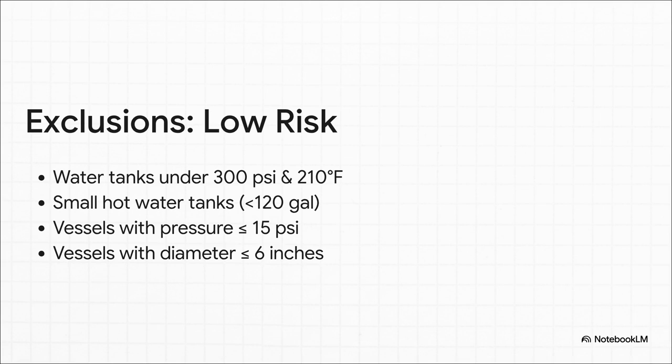The next set of exclusions is all about risk. The code basically recognizes that some vessels are just too small or operate at too low a pressure to really pose a significant danger. So, for example, vessels running at less than 15 psi, or tiny ones with an internal diameter of 6 inches or less, they fall outside the scope of these particular rules.